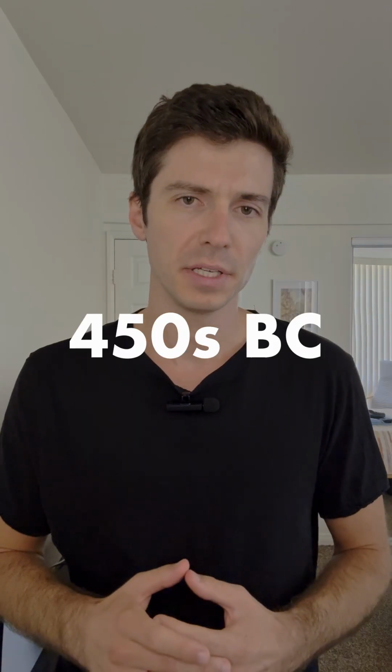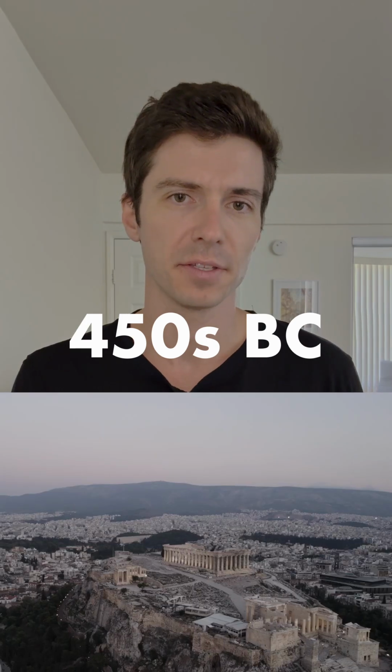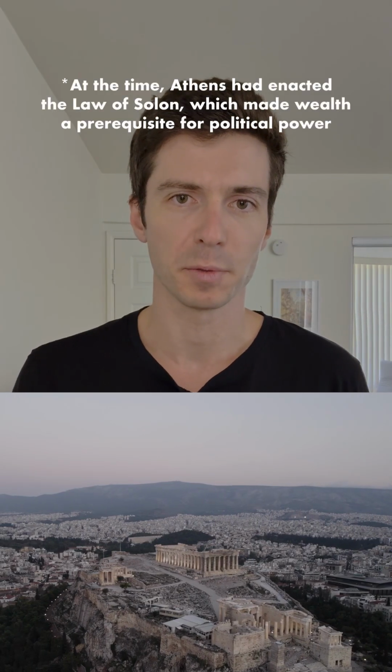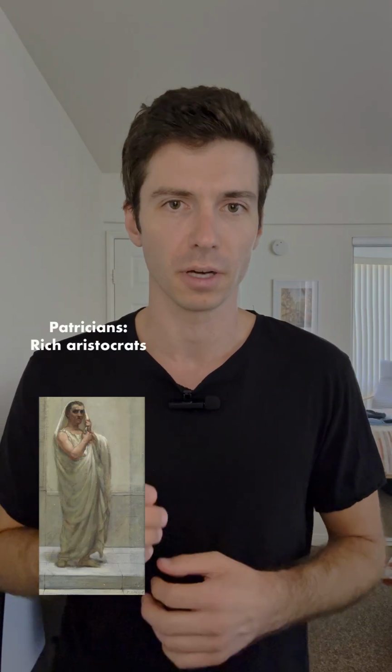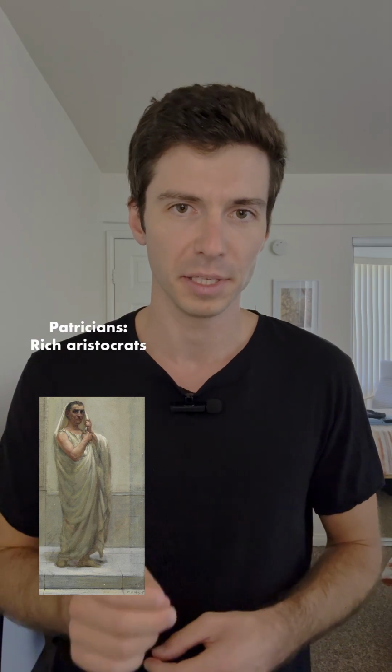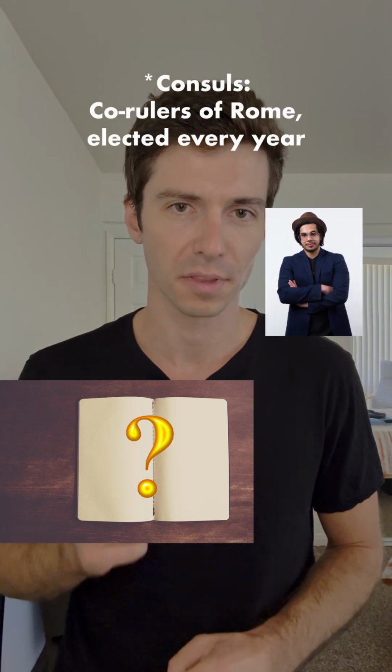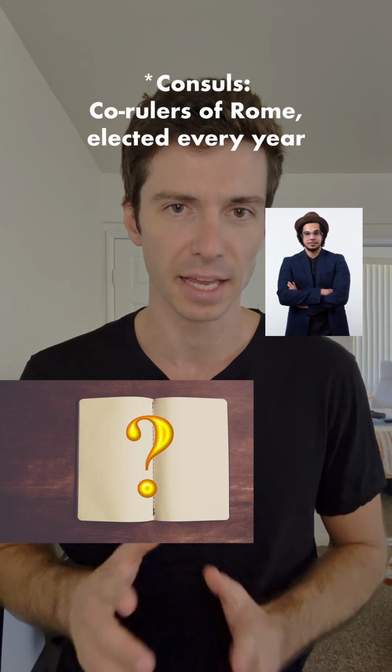In the 450s BC, Rome sends an envoy to Athens to study the law of that city. This is a major breakthrough in a conflict that has been raging for decades. Roman society at that time is deeply divided between the elite patricians who hold all the levers of government and the plebeians who have been fighting for decades for more rights for themselves. The biggest issue for the plebeians is the fact that Rome has no written laws, which essentially means that the consuls can interpret the traditions that govern the city in any way they see fit.